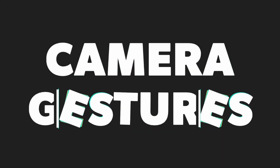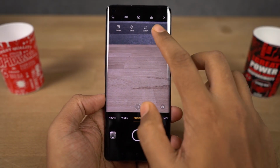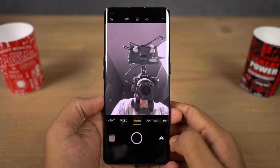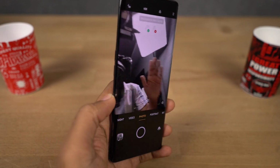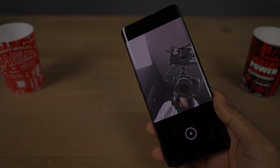For the rear camera, it has just one gesture, that's tap to take pictures. Just enable this feature and touch the preview window to take a picture. Now for the front camera, it also has the palm gesture, and once you enable this feature, whenever your phone sees your palm, it takes a picture in 2 seconds. This feature is really handy for taking selfies.